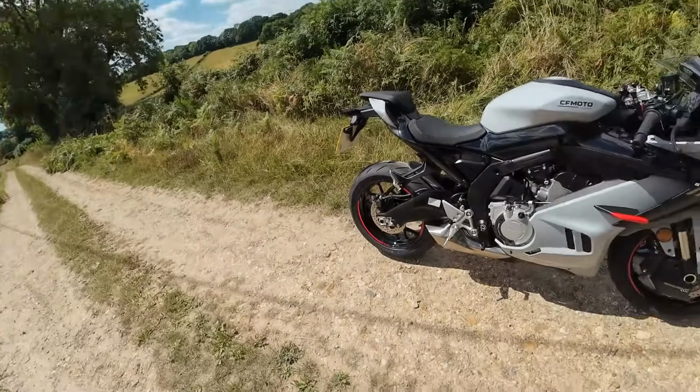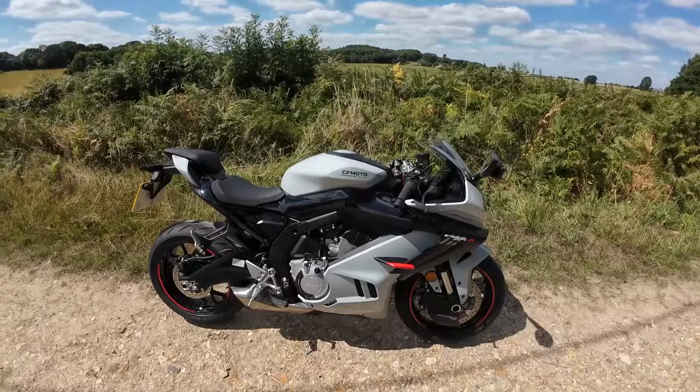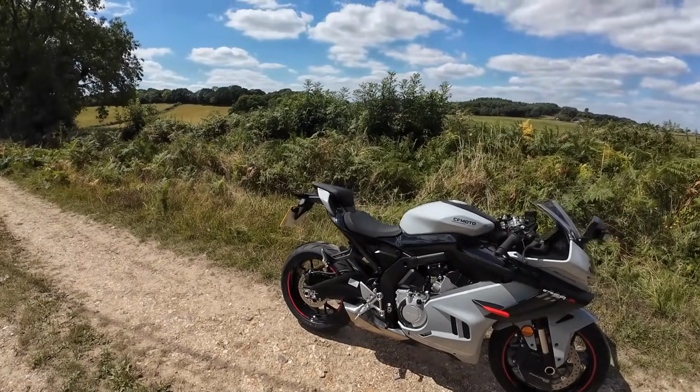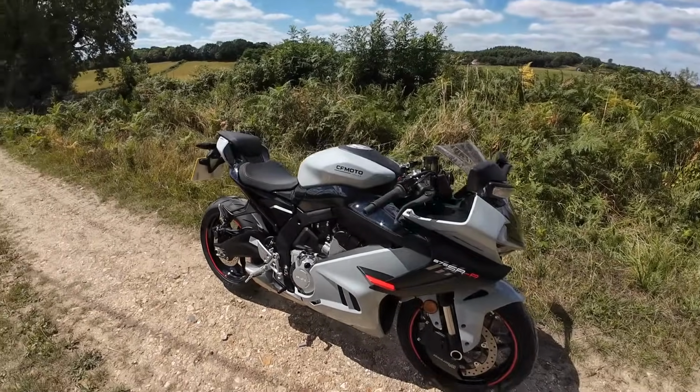Well, hi guys, Mark here. I'm really pleased today to be bringing you an exclusive UK review of the all-new Cfmoto 675SR-R. So we'll run through this amazing looking sports bike, run through all the specifications, and then we'll take it for a test ride here in the beautiful countryside in Dorset in the south of the UK. Again, many thanks to Poole Moto for lending me this bike.